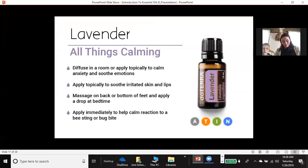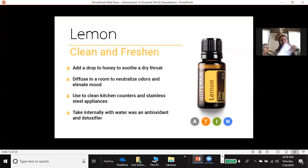So it was a really cool experience with this oil, and just proof that they do more than just smell good. So that is lavender, and definitely one that I recommend you have with you and carry on you, especially during those summer months when you got lots of itchy skin. So next we're going to talk about lemon.